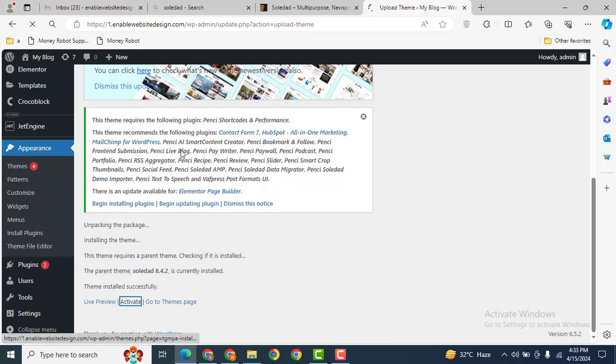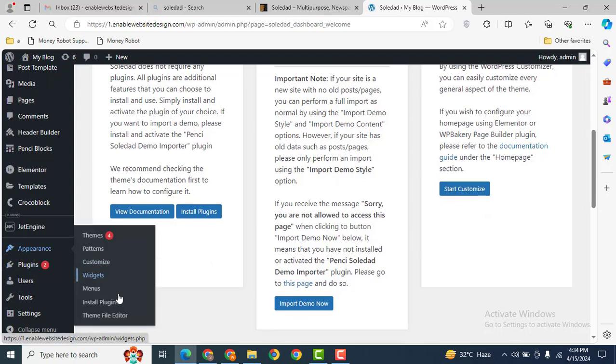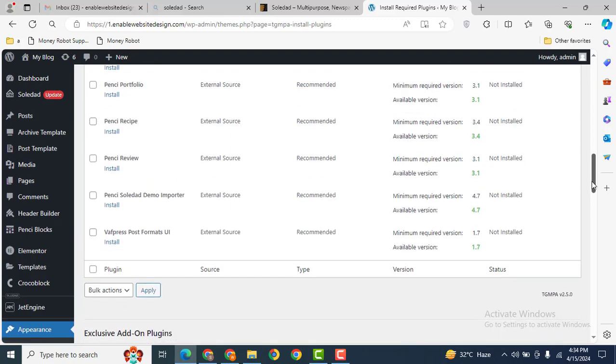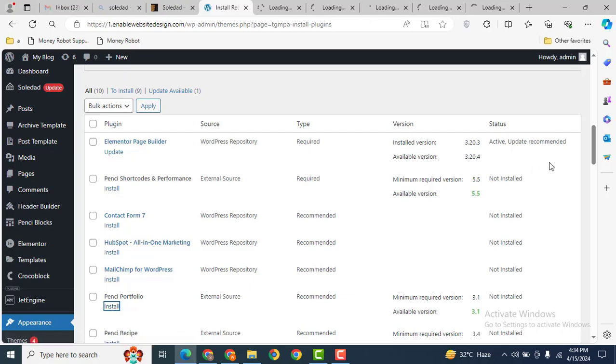Now here you can see the plugin notification. Now we need to install these plugins one by one. Now scroll down and let's go for the plugins. Just go on the appearance, then install plugins. Now let's install these plugins one by one, as sometimes while we are installing these plugins in bulk we can get a critical error in our website. So just you can press Ctrl, and after that you can install the plugins one by one.